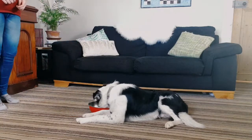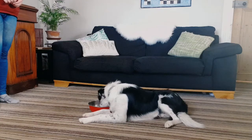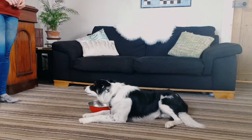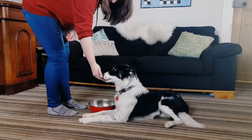So because he'd stayed frozen there for a little while, I decided to just step back for a few seconds and give him his space. And once he's comfortable and eating again and looks at me, I then come in and I give him another treat.